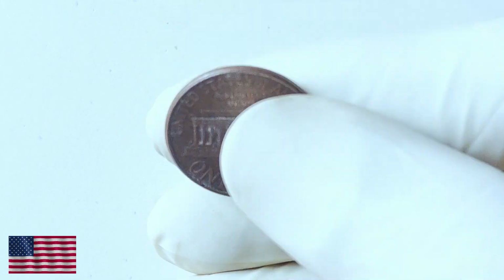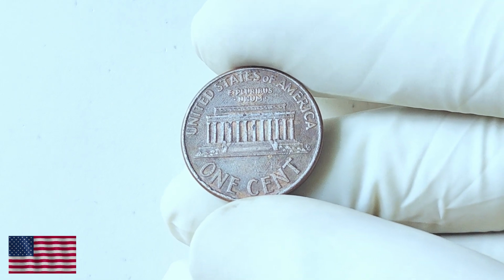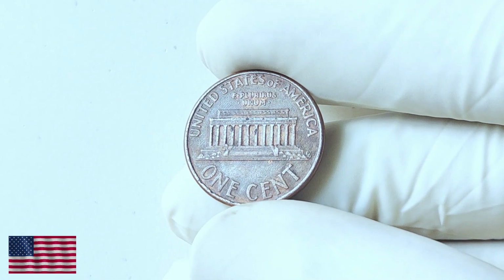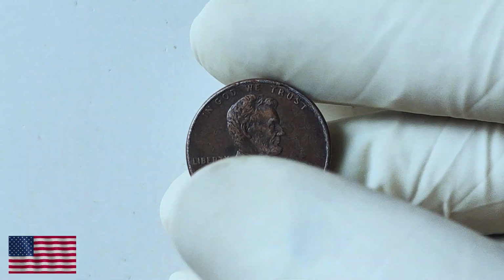And here's where it gets juicy. One of these coins recently sold at auction for a jaw-dropping $743,000. Now ask yourself, wouldn't it be a little awkward if your dog ate a $1 million penny? Yeah, maybe it's time to check that coin jar.